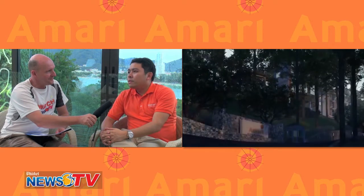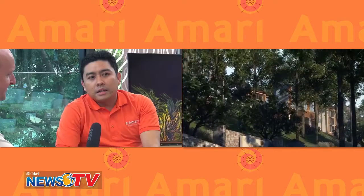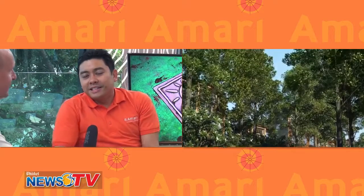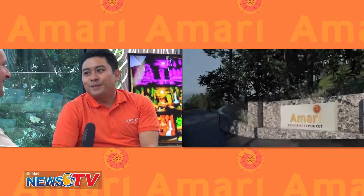Yeah, really, when you're in the property, you could be anywhere. It's quiet, it's serene, surrounded by trees. It's very un-Patong. Yes, we actually would like to maintain the existing surrounding of this whole compound. We try to maintain all the large trees which have grown on this piece of land for over 40 years. And we try to build the building around the trees instead of over or on top of them.